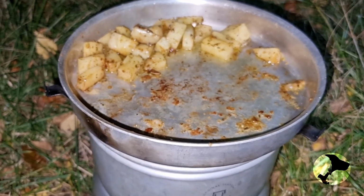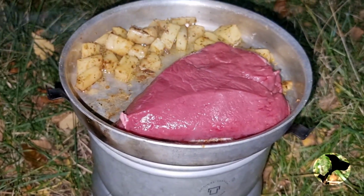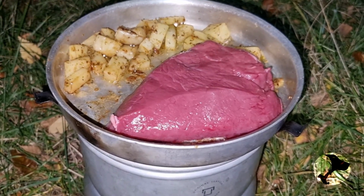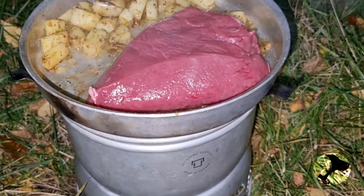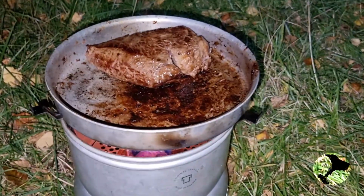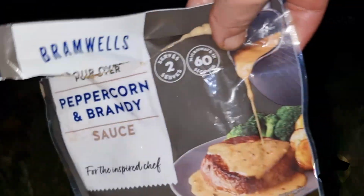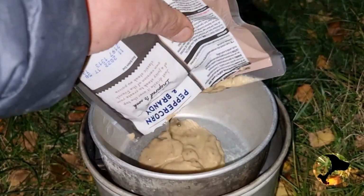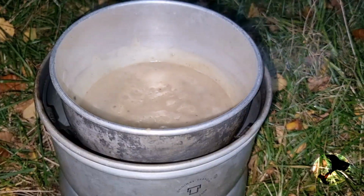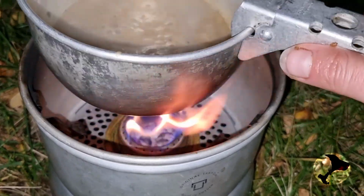Right, it's time to get the steak on the go. This looks like a good bit of steak. I've got some peppercorn sauce. I've got enough fuel to heat it up. Might have to just chuck it all in the pan. Right. Okay, that's about as cooked as I want it. And get a bit of good old Aldi's peppercorn and brandy sauce on the go. Let's get that heated up. I don't need much really, that'll do. There we go, that didn't take long, did it? Not for you anyway, but it really didn't take long for me either.